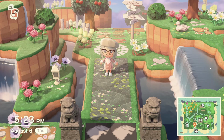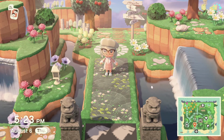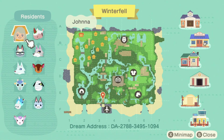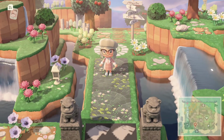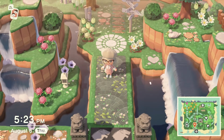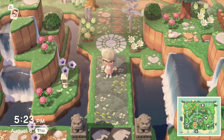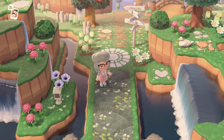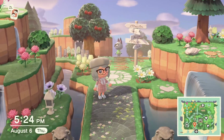In case this is your first time seeing my island, just a quick recap. My island is named Winterfell, and I named it after the northern capital in Game of Thrones. So my island is very loosely inspired by the show, but for the most part the theme is overarchingly natural and overgrown. And so I think that's every disclaimer, and we will jump right into it.